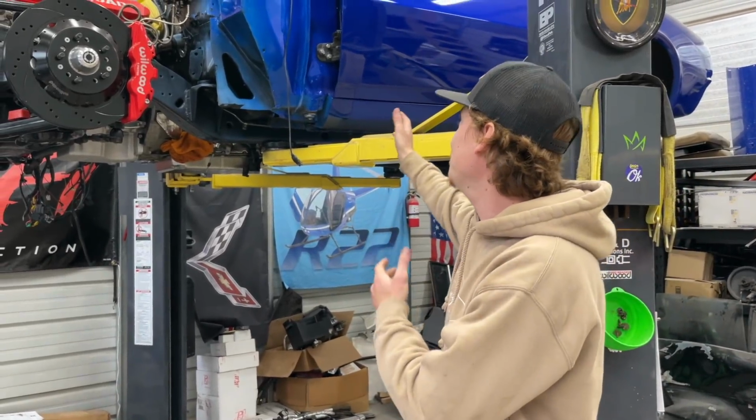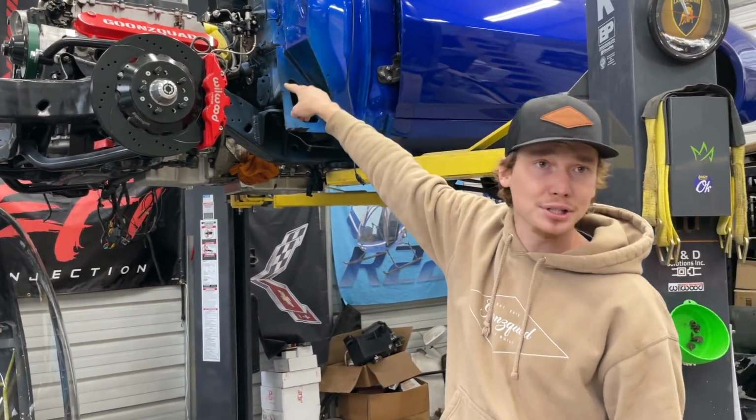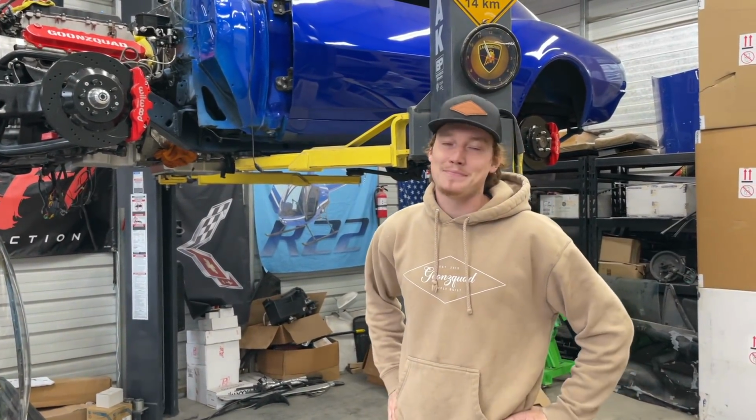I mean, this thing is a beaut. The blue, the red calipers, Wilwoods, and look at the Goonzquad valve covers on there, dude. That is just awesome. Epic, man. We don't even know what we have on our hands right here. So that stuff is all in the works.